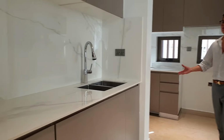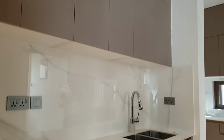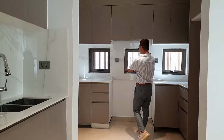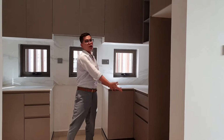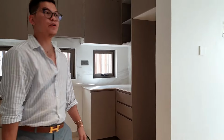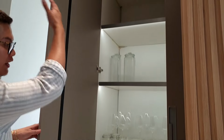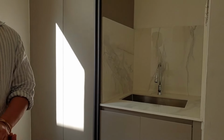So the second kitchen will give you the basics. You have your dishwasher, you have your sink, the double sink, you have your cooker here, your microwaves, your second fridge, and also the most important thing here is you have more ample spaces for your cutleries, for your glasses. So it's very well thought out and it's a very nice area to cook your food.